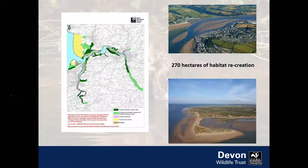The good news is that the estuary's got some great opportunities for creating new coastal habitats. And this was a bit of work that was done by Devon Biodiversity Records Centre, just looking at the physical properties of land around the estuary. And it estimated that nearly 300 hectares of intertidal habitat recreation opportunity exists around the estuary. So we've got a situation where there's a fantastic estuary in terms of its wildlife. That wildlife is under threat, but there are really good opportunities to do something about it. And really that's the basis for the concept of the Cleaves Wetlands project that I'll talk about.